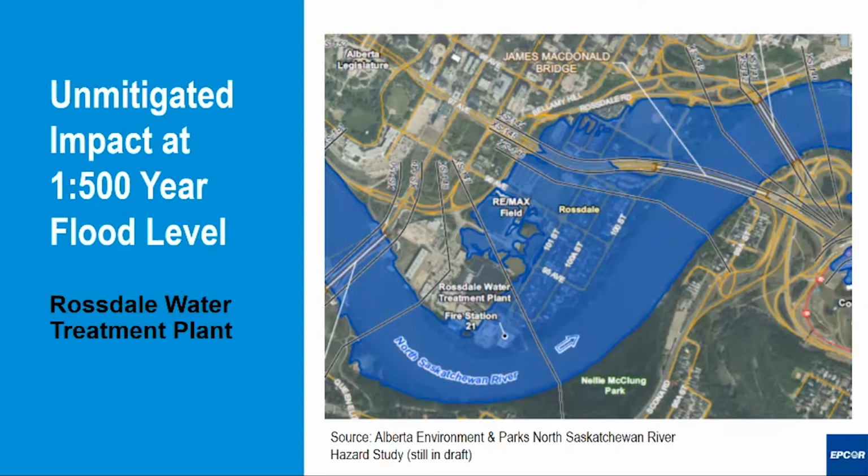Just to start, what's showing here is a flood inundation map at a 1 in 500 return period. And it shows the Rossdale Water Treatment Plant, Remax Field, Rossdale Neighborhood, and Fire Station 21 to help you orient yourself. The little blue building to the left of Fire Station 21 is our low lift pump house. That is where we take raw water out of the river and bring it into the treatment plant for purification.